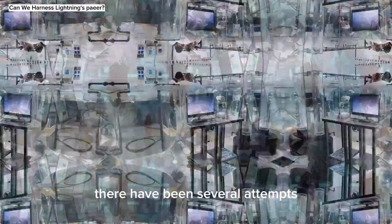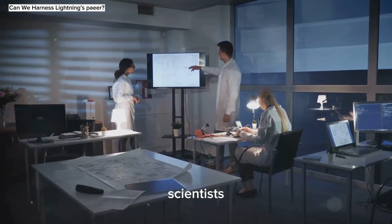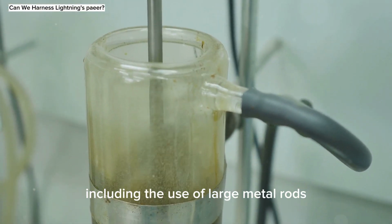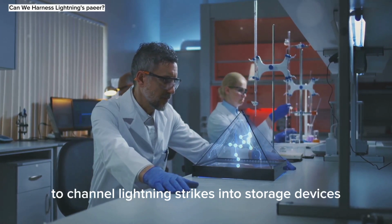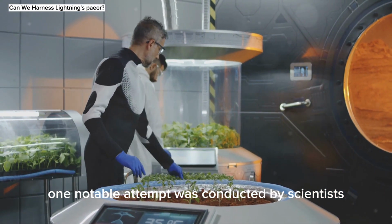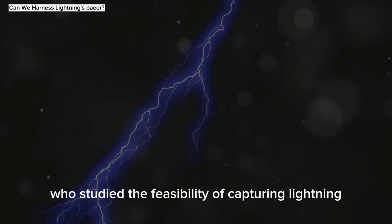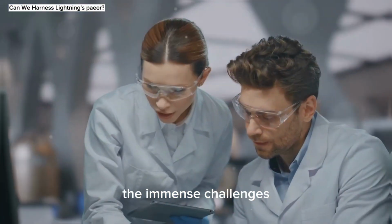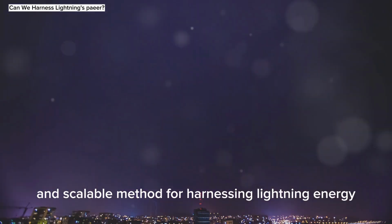There have been several attempts and experiments to capture and store the energy from lightning bolts. Scientists and engineers have experimented with various methods, including the use of large metal rods and conductive materials to channel lightning strikes into storage devices. One notable attempt was conducted by scientists at the Florida Institute of Technology, who studied the feasibility of capturing lightning energy. These experiments have highlighted the immense challenges and have yet to produce a practical and scalable method for harnessing lightning energy.